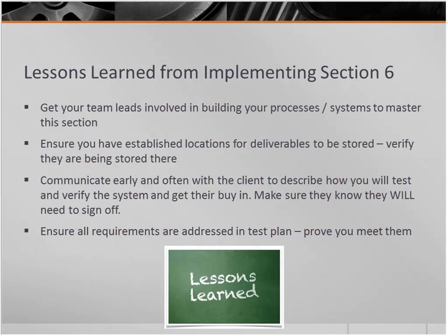And then really the big picture, if you think about what did we learn from implementing this, those were all the sections in Section 6. Big picture, and this really applies to all sections and best practices when you're trying to build the processes. Get your team leads involved in helping you build it. If you don't, you won't get the implementation the way you want it. They won't buy into it near as well as if they're involved in helping build it.